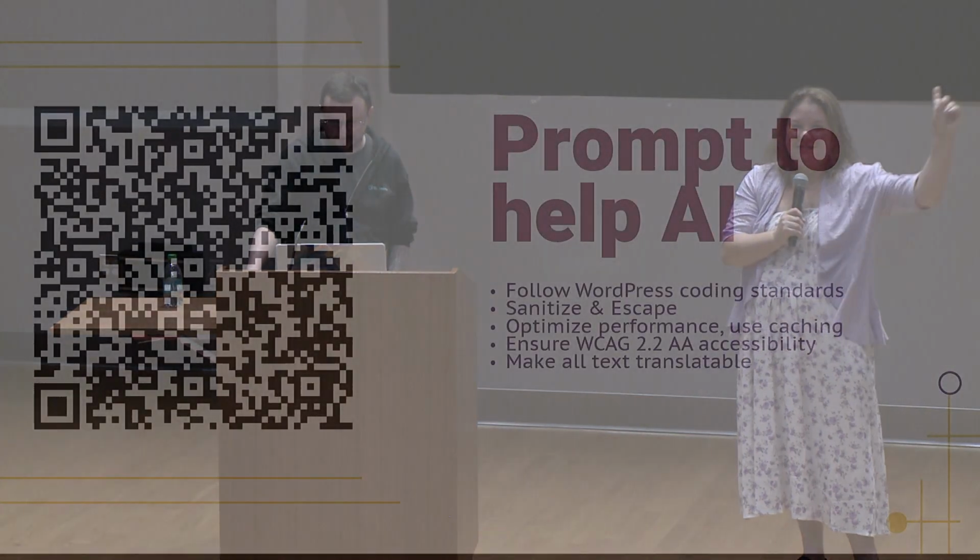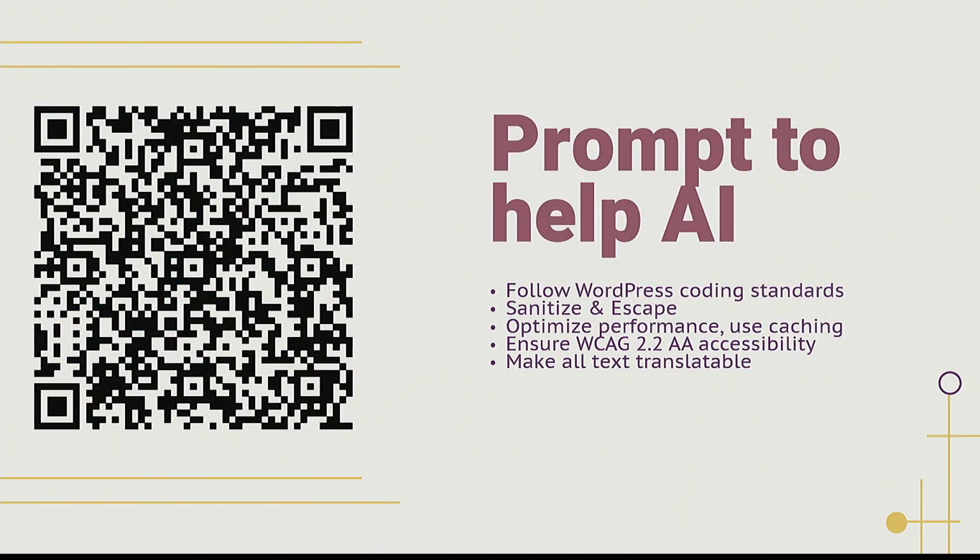Get your phones out if you want a really good prompt. There's a QR code up there. I've seen a bunch of different WordPress people say, here's how I am putting together my prompt. You go to ChatGPT, or Claude, or whatever you're in, and say, I want this extension written, and you want to train your bot. So as I see various WordPressers share their tips for how they prompt ChatGPT, I just keep piling it together.